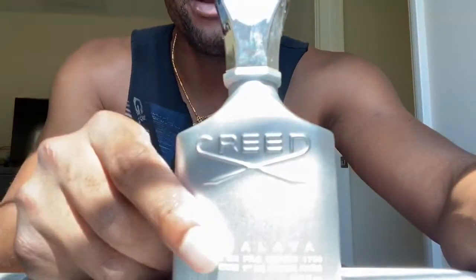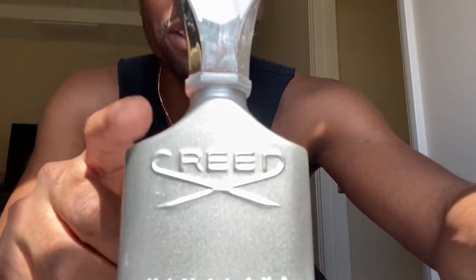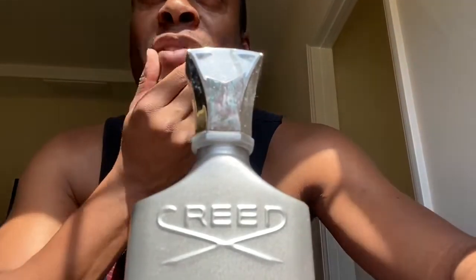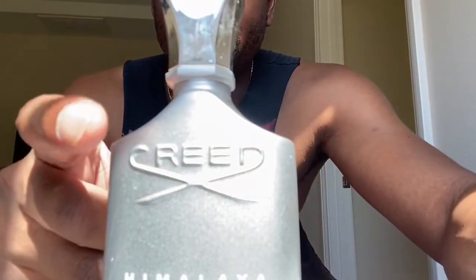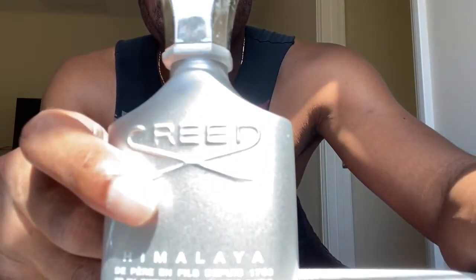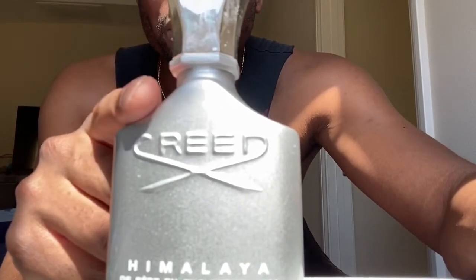It has that new, fresh feeling to it, where Creed Himalaya has this make your heart skip a beat type of freshness to it. Creed Himalaya has this really expensive smell to it, like a very natural, expensive smell that cannot be duplicated without getting Himalaya. And I do get compliments with this, of course. And I like wearing this, of course. I recommend this as well too.